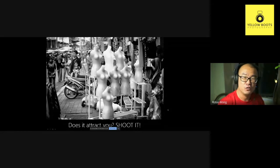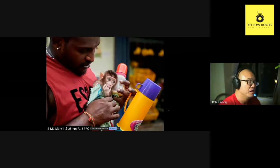Because if you shoot something that you don't like, you'll look at the time, then you're with your friends, and you're like, I'm just out here, what am I doing? So make sure that you're shooting something that you really like, so that you're invested. And then when you take the photo, you look at it, it's something that you yourself know that you wanted to do, right? So shoot what attracts you.